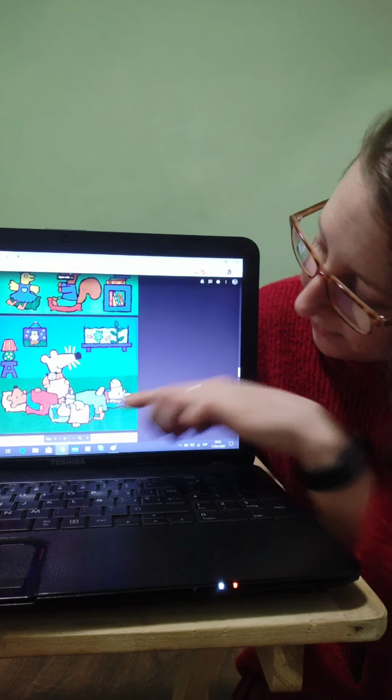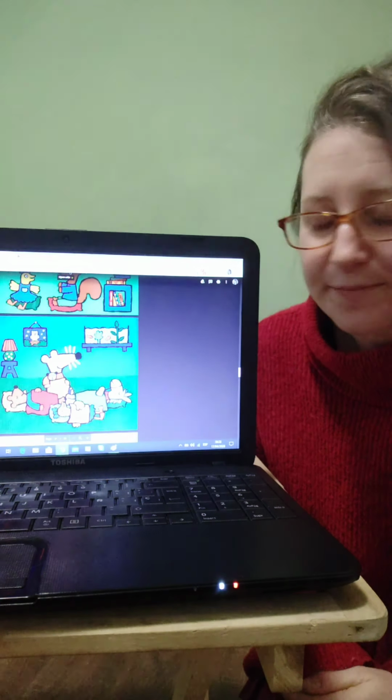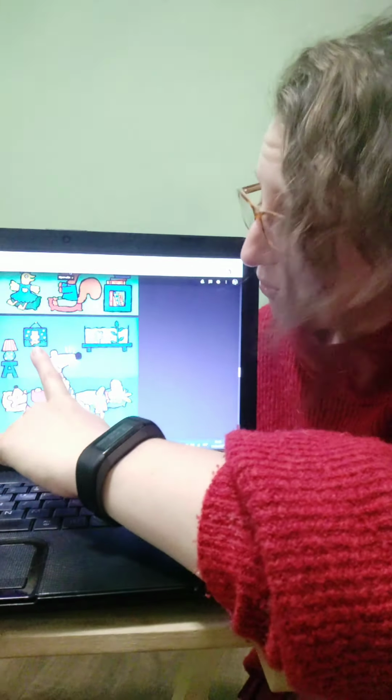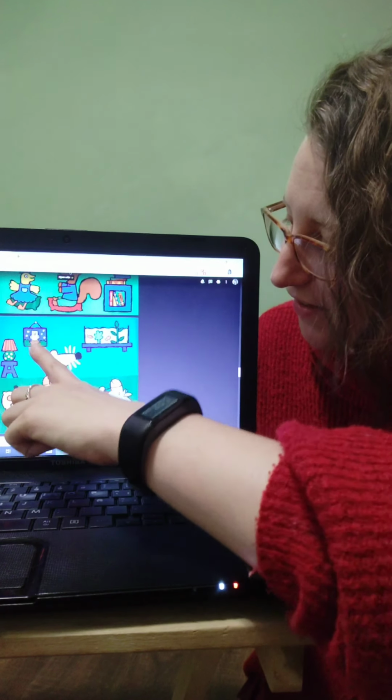Look, everybody, they're sleeping. Shh. Yes, you're right. There's an owl. And he's with the stars.